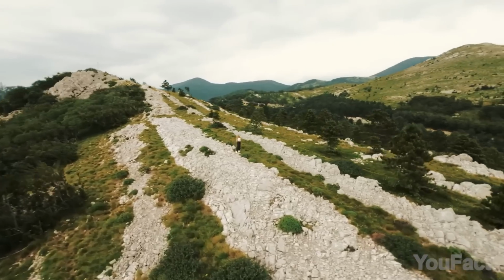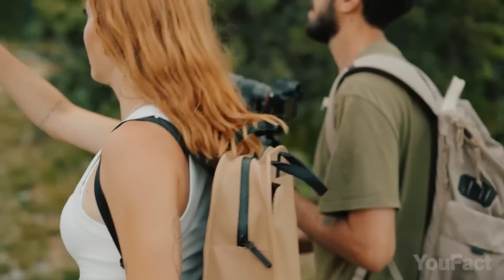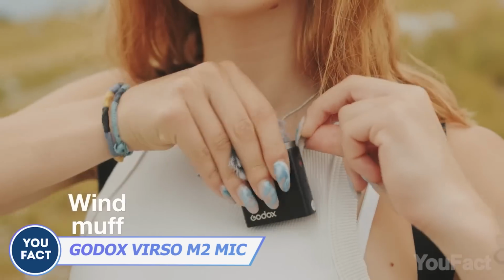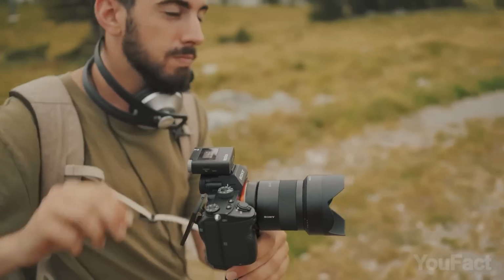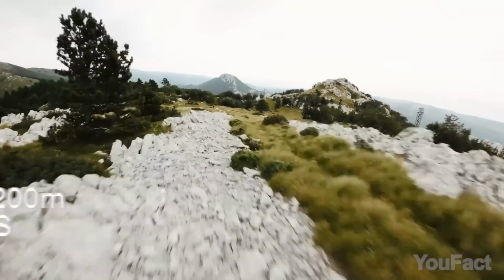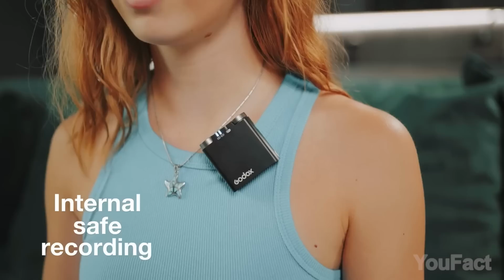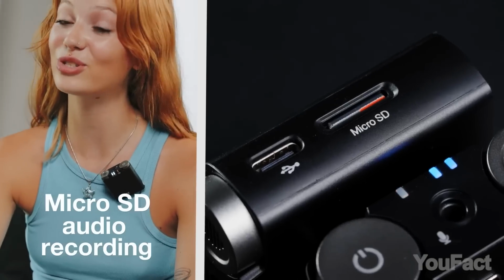Now it's time to present something for content creators. This is the Virso M2 Kit, your solution for crisp, professional sound at an affordable price. With a 650-foot range and up to 256 gigabytes micro SD card support, it ensures uninterrupted recording of conversations and interviews with up to 3 people.